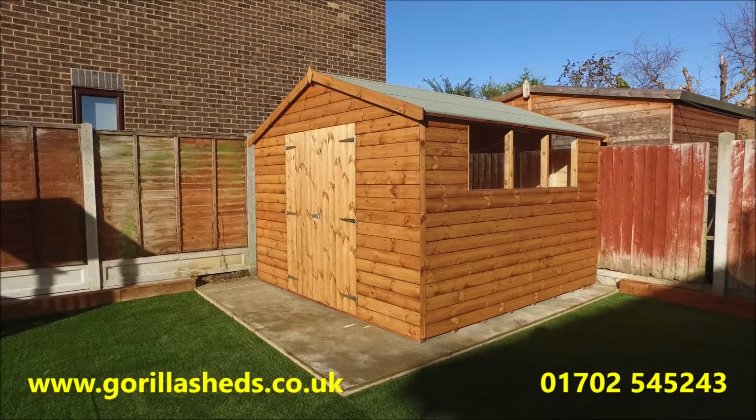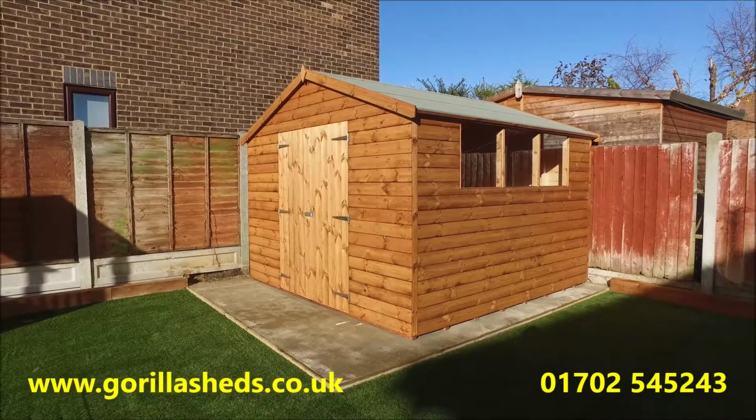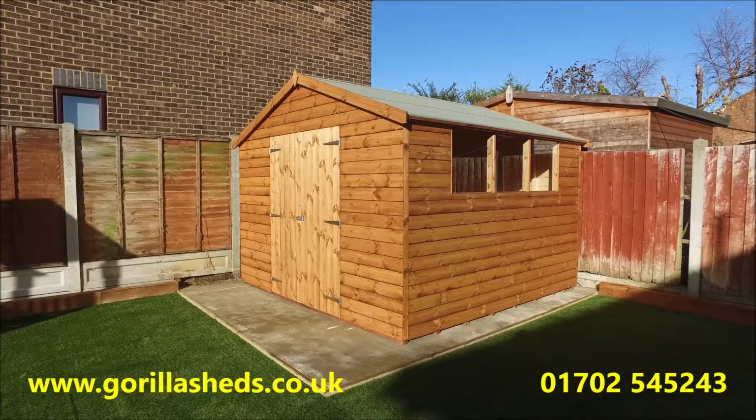We're over in Ashington in Essex, which isn't too far from the workshop. Nice to have a local job. And we've just finished putting up this 10 foot by 10 foot double door shed.